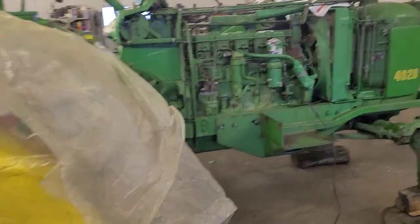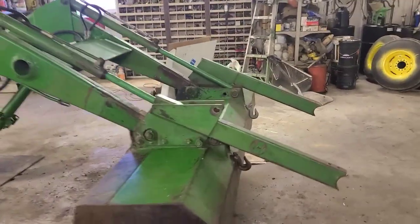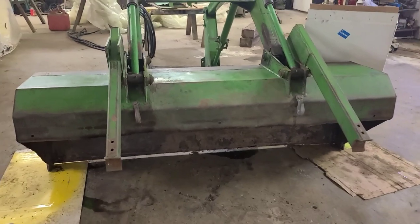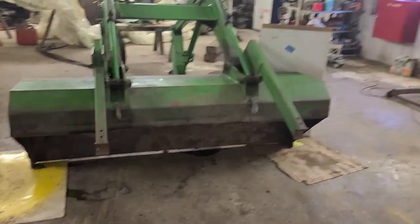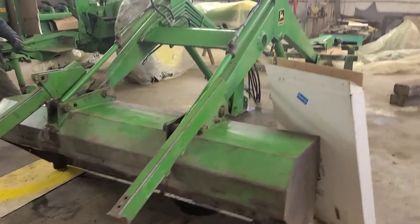Hey guys, how's she going today? Well, we're just about to start laying down some green here on the old 4020. So, we've got everything all cleaned and sanded up and ready, whatnot. Anyways, the bucket ain't great, but I mean, the bucket's a bucket. It's going to get the piss beat out of it anyway.